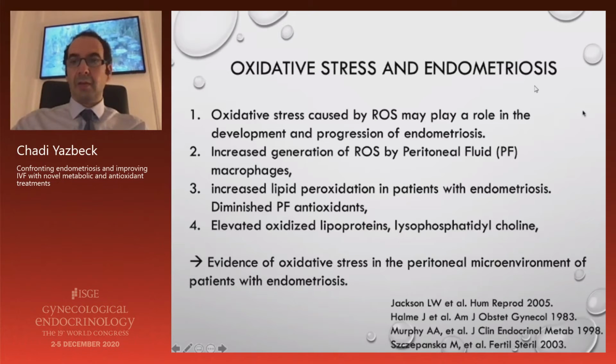Oxidative stress in endometriosis could be caused by reactive oxygen species that may play a role in the development and the progression of the disease. We have increased generation of ROS by peritoneal fluid macrophages, and increased lipid peroxidation in patients with endometriosis. We have also diminished peritoneal fluid antioxidants and elevated oxidized lipoprotein and lysophosphatidylcholine. We have scientific evidence of oxidative stress in the peritoneal microenvironment in patients with endometriosis.